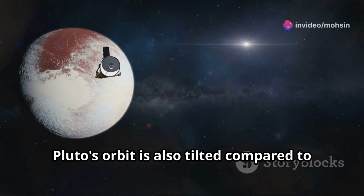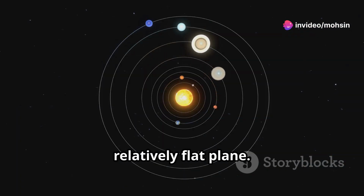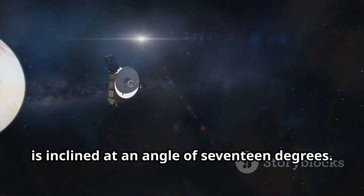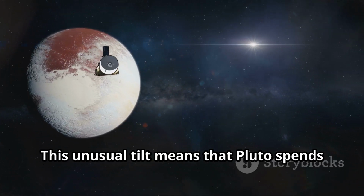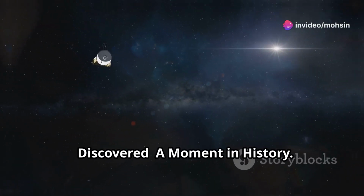Pluto's orbit is also tilted compared to the other planets. Most planets orbit the Sun on a relatively flat plane. Pluto's orbit, however, is inclined at an angle of 17 degrees. This unusual tilt means that Pluto spends part of its orbit closer to the Sun than Neptune.